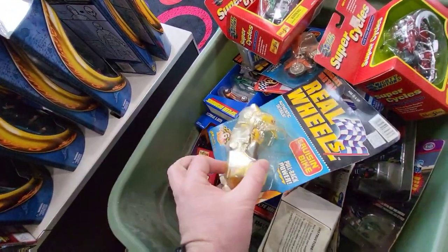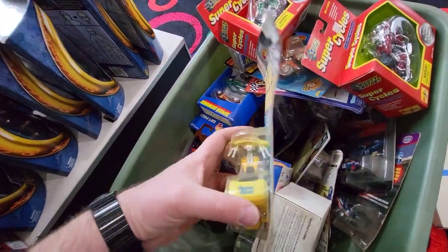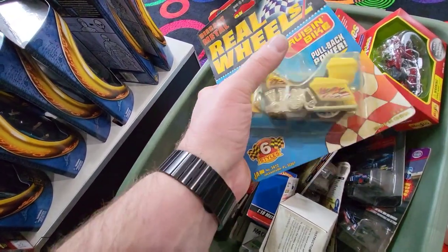And again, like a lot of these, I think these real wheels, these are older. I have a couple of these on the shelf. I want to say these are from the 80s.